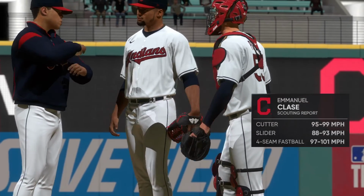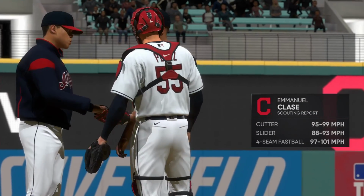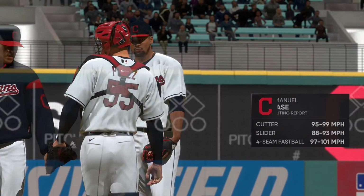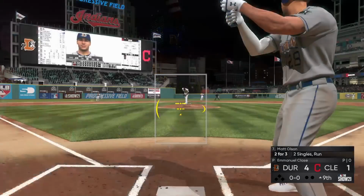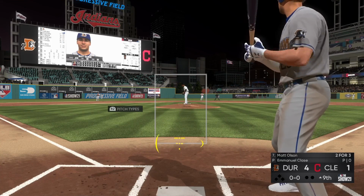Emmanuel Clase will come on to pitch now as he'll move into the eighth spot in the lineup on the double switch here. Miles Straw will also come on now as he'll move into the pitcher's number nine hole in the order here on that double switch.